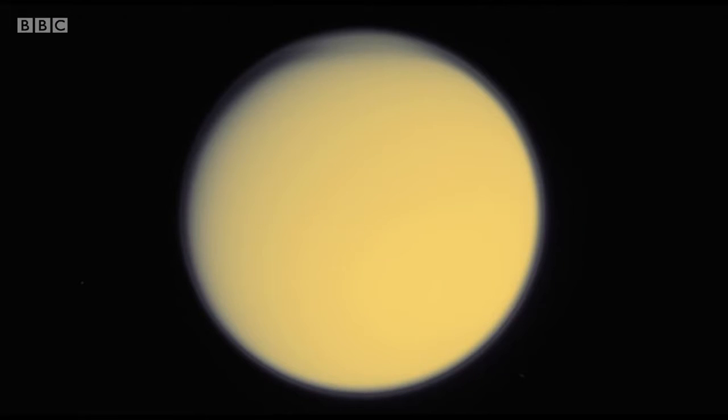Bear in mind that on the way down, Huygens was by no means idle, but making measurements all through the descent. Indeed, there were many, many measurements that were made. One of the key measurements during the descent was an analysis of the aerosols, these pesky particles which prevent us from seeing the surface of Titan from the ground or from above the atmosphere.